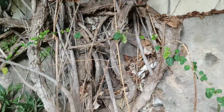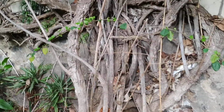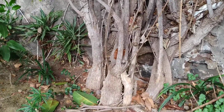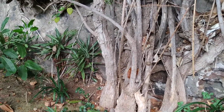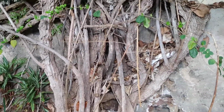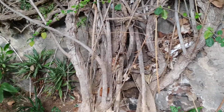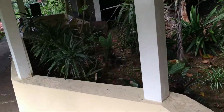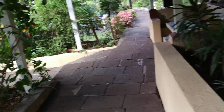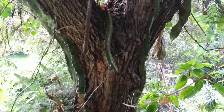This is what basically the business end of a bougainvillea vine looks like. Giant thick vines, some of them over 15 centimeters, almost 20 centimeters thick. Hooked spines, some of them 4 to 5 centimeters long. Well, impressive and scary. Here's some other dragon fruit cactus growing on this tree.